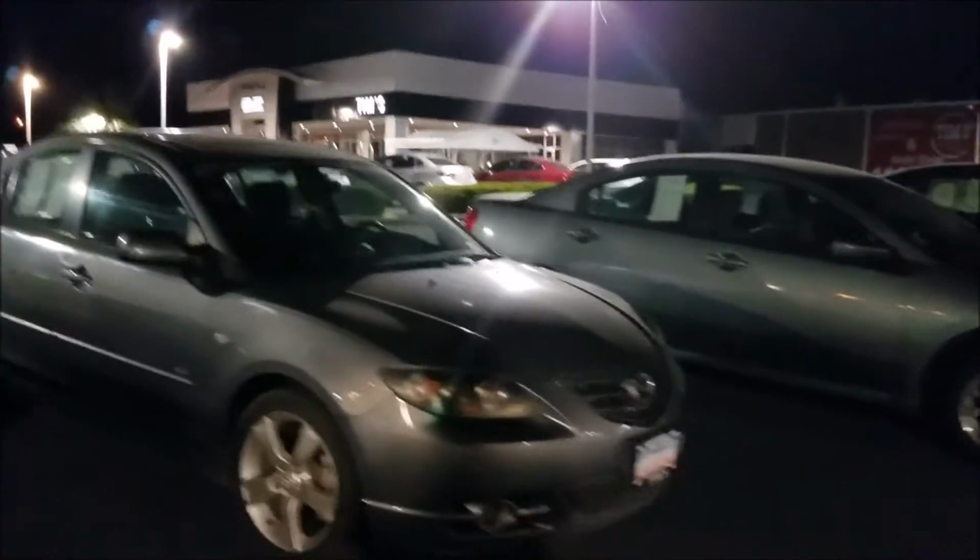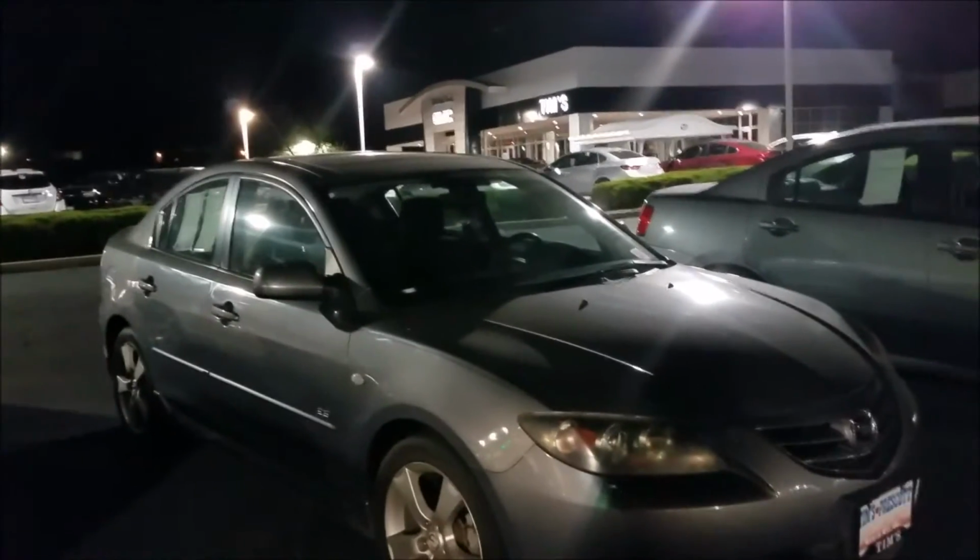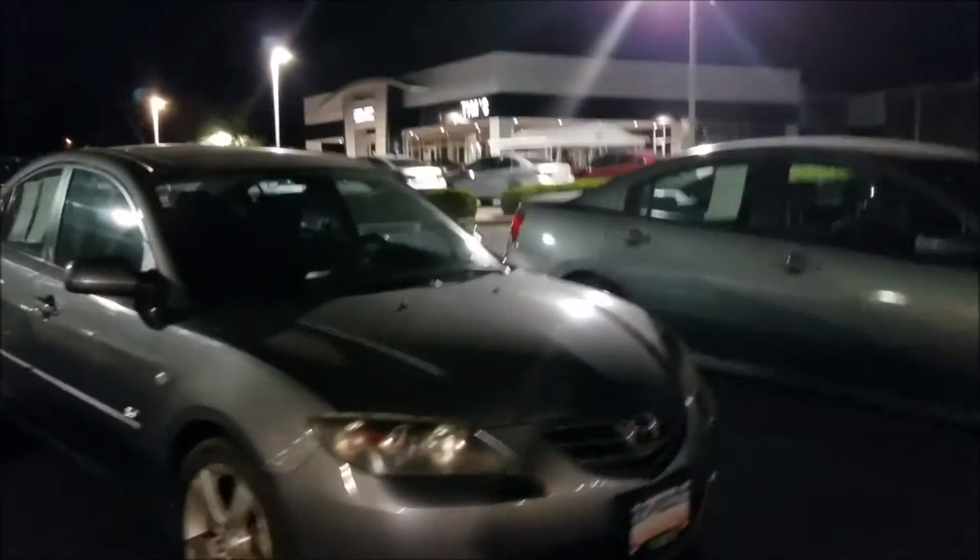I've always really liked these cars. So unless there's something obvious wrong with it, I think they're just asking too much, honestly. If there's something wrong with it, obviously, then yeah, I move on. This is another one I'm curious about.